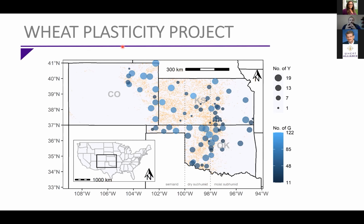So we looked at the last 20 years of data. Each point that you see here in this graph shows where we're getting our data from. The size of the point is how many years are included in that experiment, and the color is how many genotypes. So you see here that we have from 11 to 122 genotypes in each one of those sites, and 1 to 19 years of data in each one of those sites.